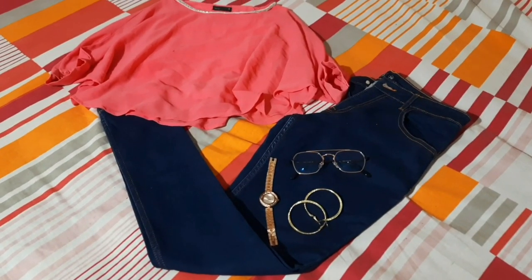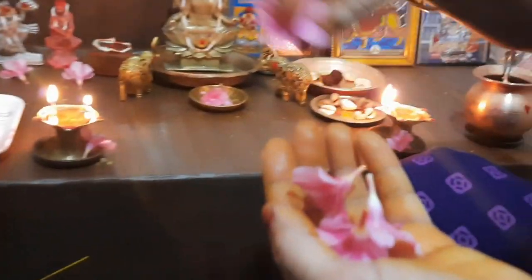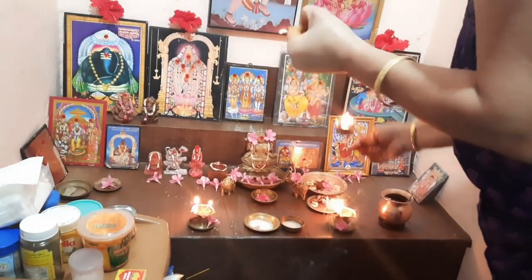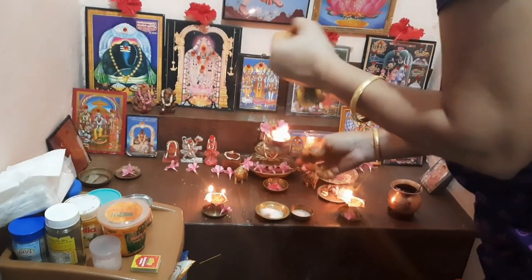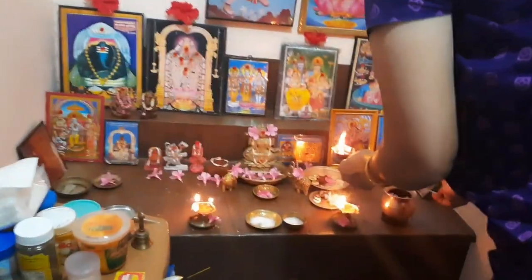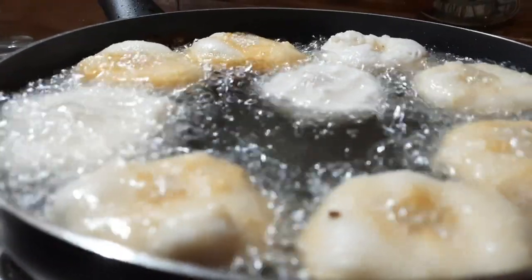Well, this is the outfit which I will be wearing today. There's nothing much to explain, but I'm super excited for today's plan. And as always, the morning puja is going on. And right after puja, I'm getting ready to go out. And let's see what's today's menu for breakfast.